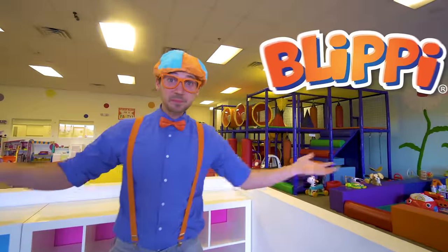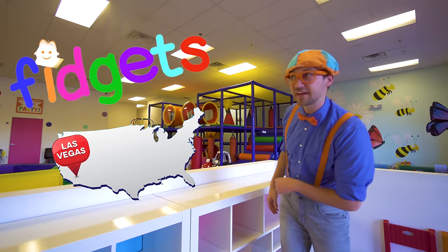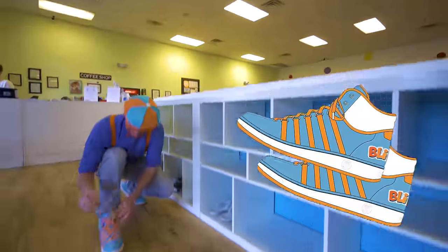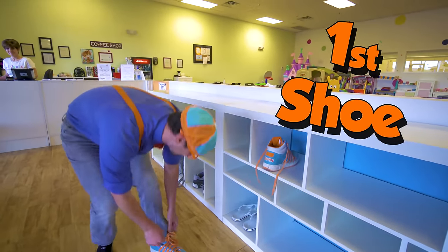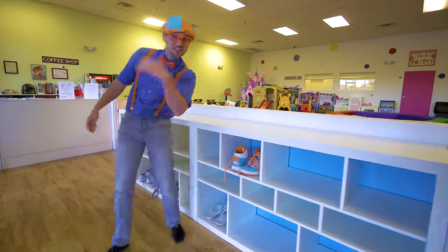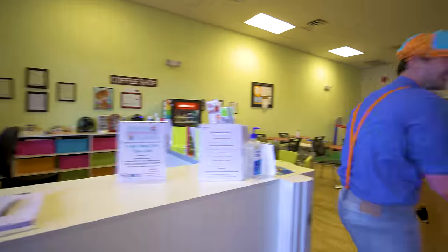Hey, it's me, Blippi. And today we're at Fidget's Indoor Playground in Las Vegas, Nevada. Woohoo! But before we play, we have to take off our shoes. All right, here's my first shoe. Okay, and here is my second shoe. All right, let's go play. Hey, Blippi, have fun. Oh, thank you. Okay, come on.